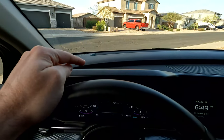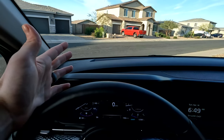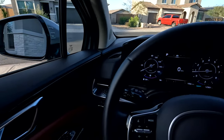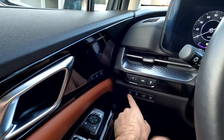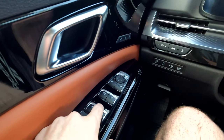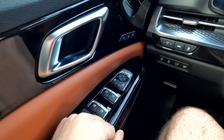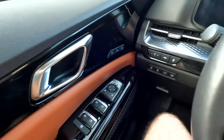There is no heads up display available. That is one thing that would be nice to have, just because this has so many options, right? That would be nice, but not a huge deal. Over on the left, we have memory seating. You have all your different door controls all the way down here. Window switches feel nice and premium, have little bezels. They don't wiggle or jiggle. They're nice and firm. And then you have power folding mirrors and of course all of your mirror adjustments.